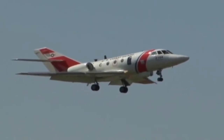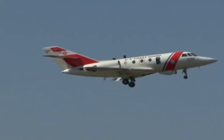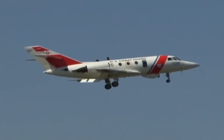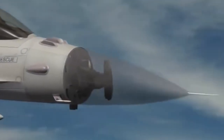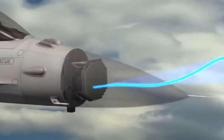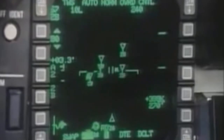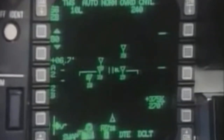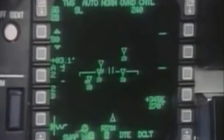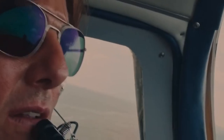The C-model Falcon also had an APG-66 air-to-air acquisition and attack radar system. That's the same radar system used by the U.S. Air Force F-16 fighters to target and shoot down enemy jets with air-to-air missiles. We'd use that radar to conduct day and night patrols over the Caribbean, searching for and tracking drug smuggling aircraft hauling cocaine to the U.S., like in that recent Tom Cruise movie, American Made.